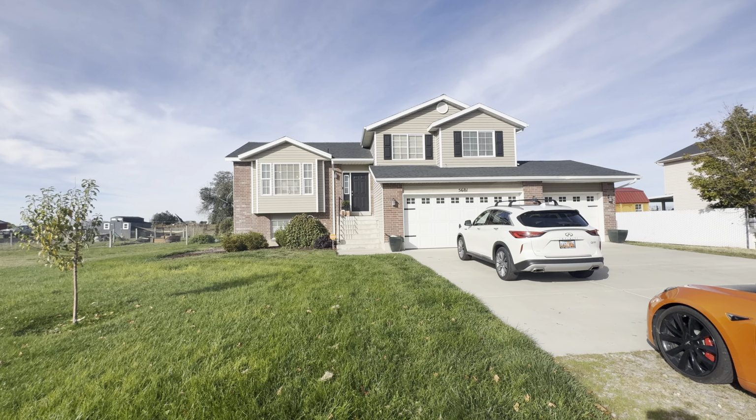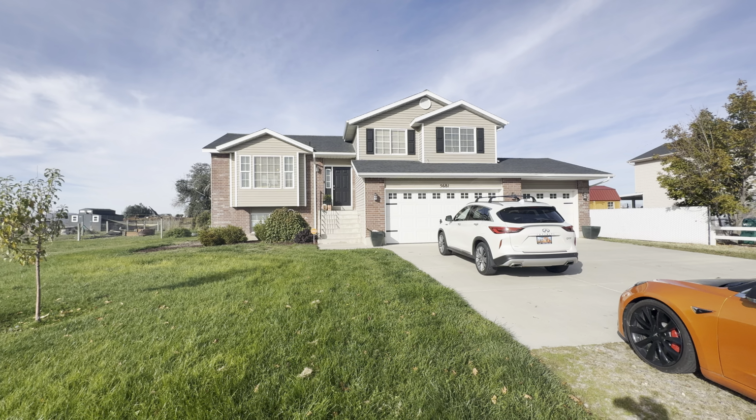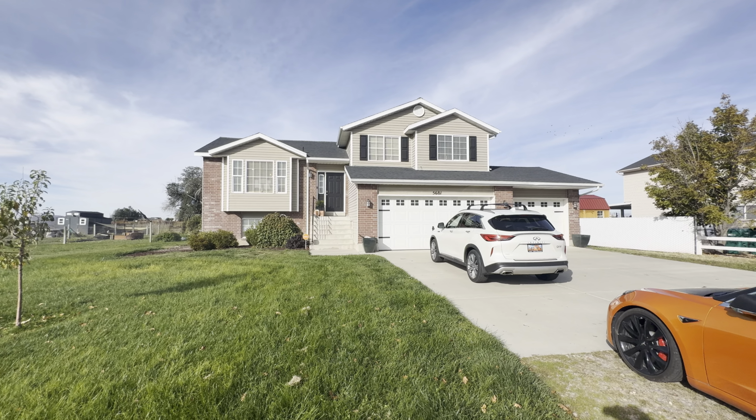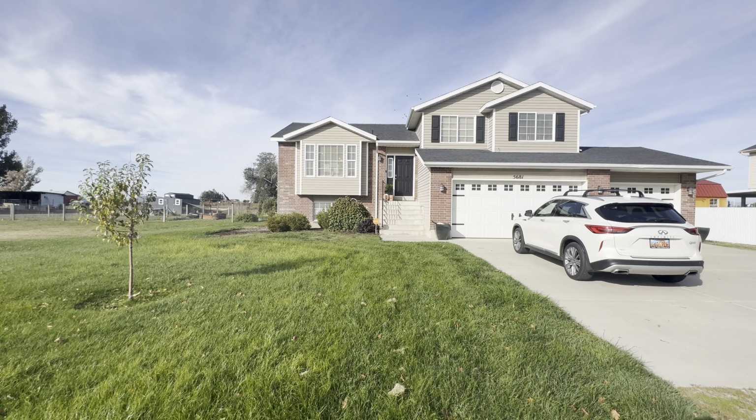Hey everyone, I want to do a quick walkthrough video of my new listing in Hooper, just to show you how clean and how amazing this home is as I'm walking through it. So check this out. Got the 3-car garage, newer garage doors. The sellers have done such a phenomenal job with this home. Here we go.